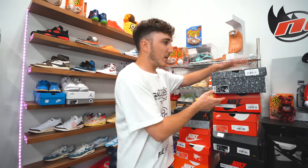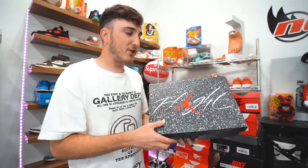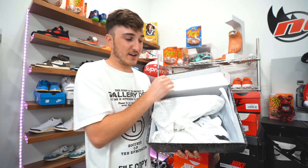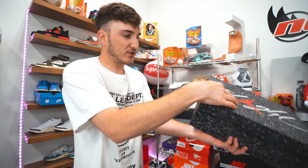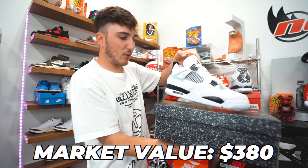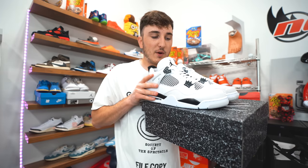All right, next up, we have an Air Jordan 4 Military Black. These are a brand new pair that just came out. Really good. These will probably be featured in an upcoming video when it comes to like top 10 shoes to buy right now. These are sitting at $380. Jordan 4's retail is a little bit higher in the 200s, but I think this colorway, 4's are in right now. We all know that.